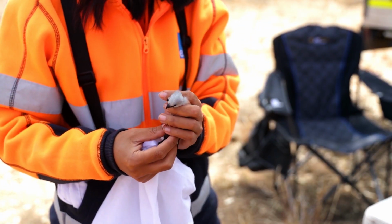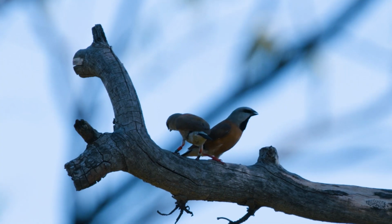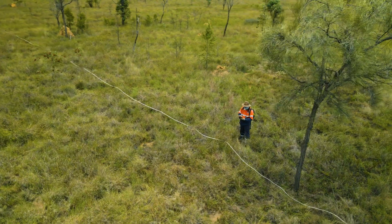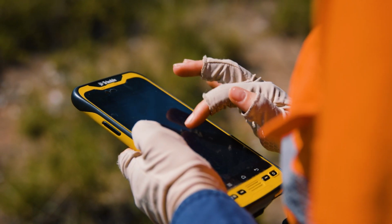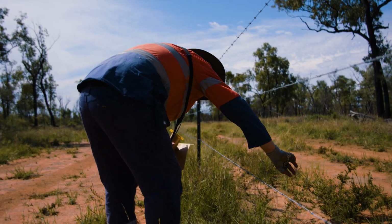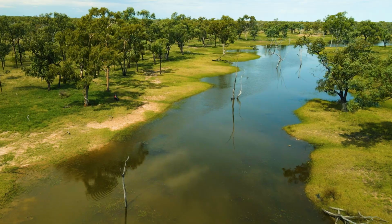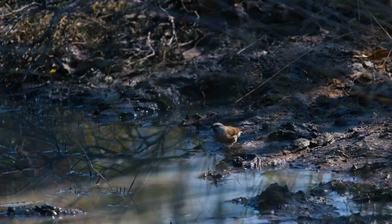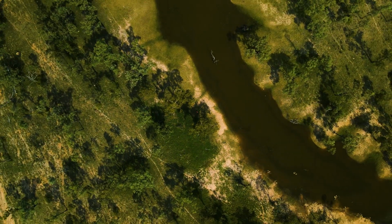We colour band birds and put radio trackers on them. That helps with our population data and working out home ranges. We do 1 kilometre bird transects, surveying for the black-throated finch and then also recording all the other bird species. We do vegetation surveys within those 1 kilometre transects to try and quantify the vegetation and changes over time. We do water source watches, trying to ID as many of the colour-banded birds as possible so that we can understand how they're moving across the site.